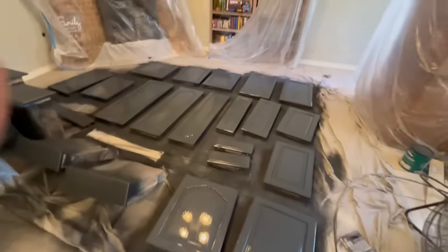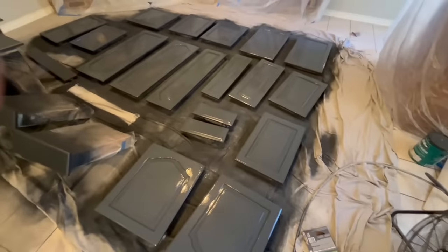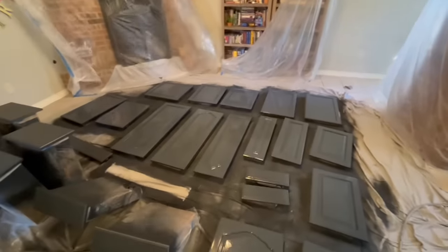You always want to paint the fronts last, but look at that. And you can't beat painting your drawers and doors flat on the ground so you don't have any drips and you get a perfectly smooth finish. It's looking so good.